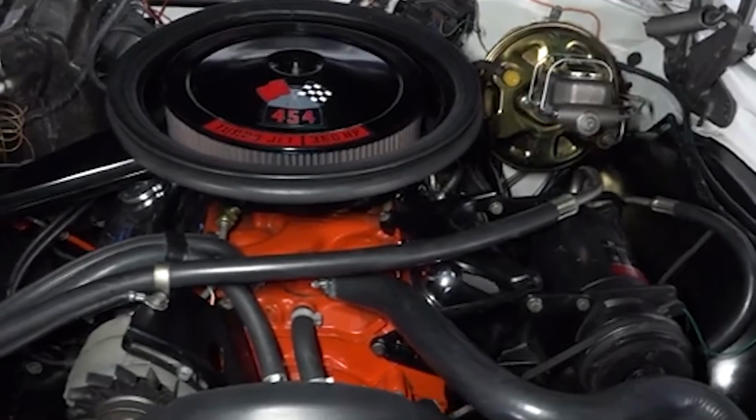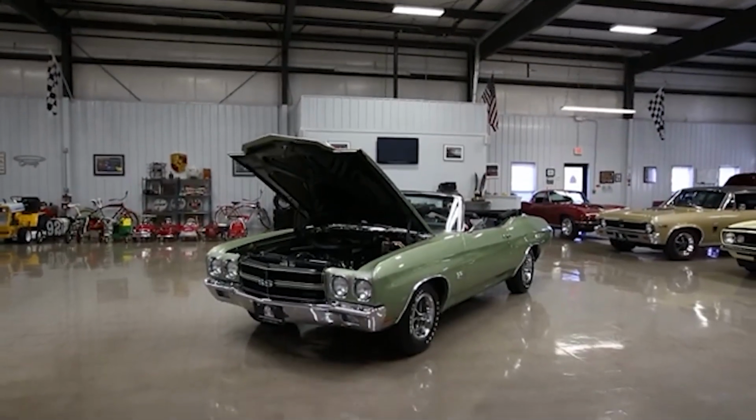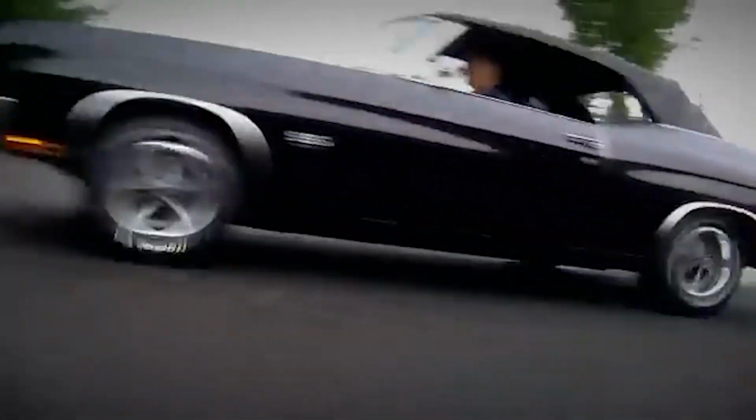One of the rare 1970 Chevelle SS convertibles was discovered sitting in a field. It had been sitting there so long that a tree had fallen and crushed part of it. This vehicle was complete and original.